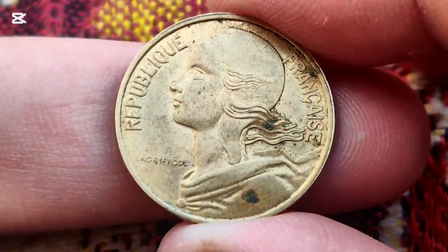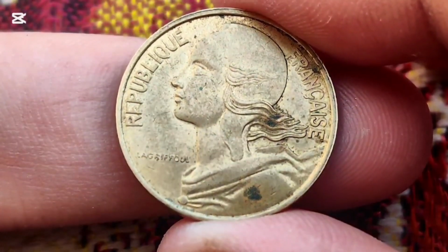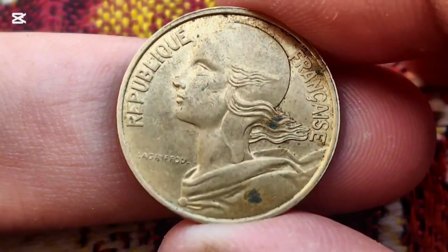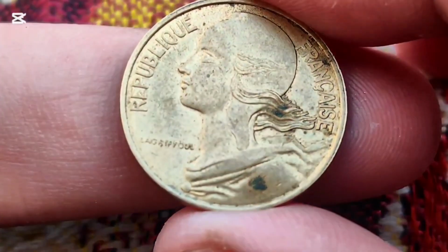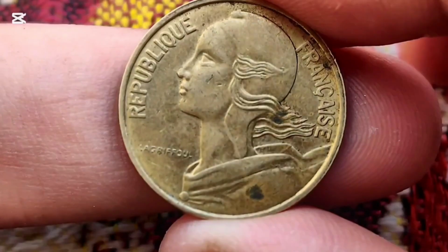The coin featured a traditional design, a rooster, which is the symbol of France, along with the text République Française. Despite its relatively low denomination, this coin holds a place in history for collectors. It's interesting to note that the 10 centimes coin is often overlooked by the general public, but collectors see its value in unique circumstances.